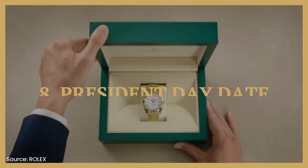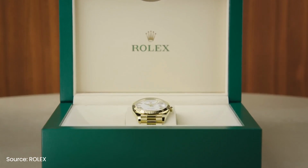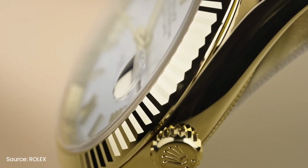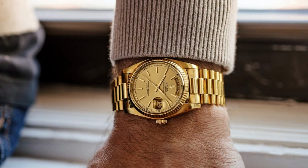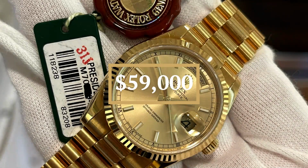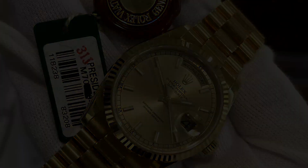Number 8. The Rolex President Day Date is the gold watch of gold watches. When you think of a Rolex Day Date, this is the one that you have likely pictured in your mind. The Rolex President Day Date is the epitome of iconic luxury watches through design and tradition. This is a watch that's pretty much recognized everywhere around the globe. Expect to pay a hefty $59,000 for a new piece on the secondary market. They're very tough to find.